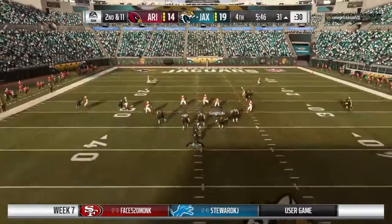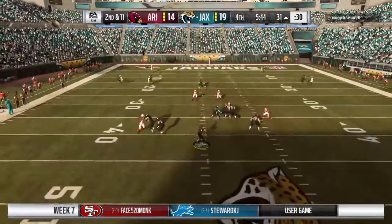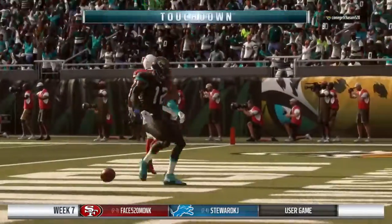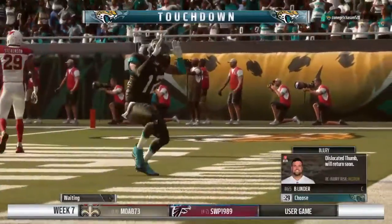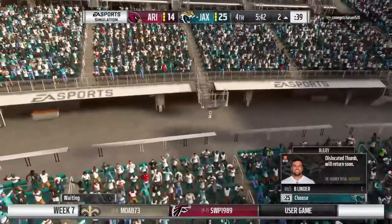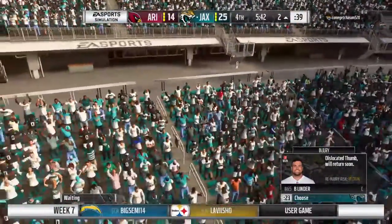We know that securing the point of attack, especially against the big body guys in the middle of this day, has got to be perfect. And he takes it in. Touchdown, Jacksonville. In for the score. And the Jaguars add on to their lead.